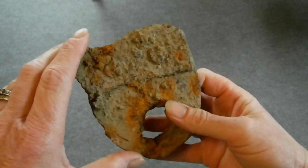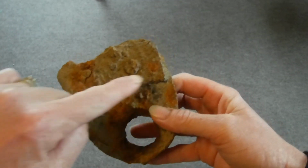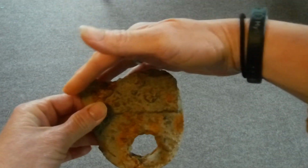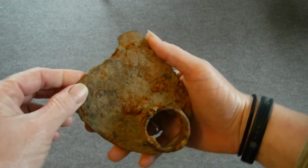And like I said, I had to ask my dad about this because I really didn't know. But you could change out the blade if the blade was worn out, and it would have come out this way, which is, it's rotted off over time. But yeah, that's what that is.